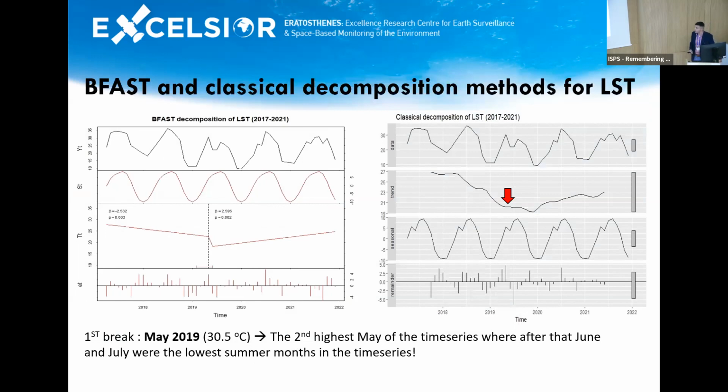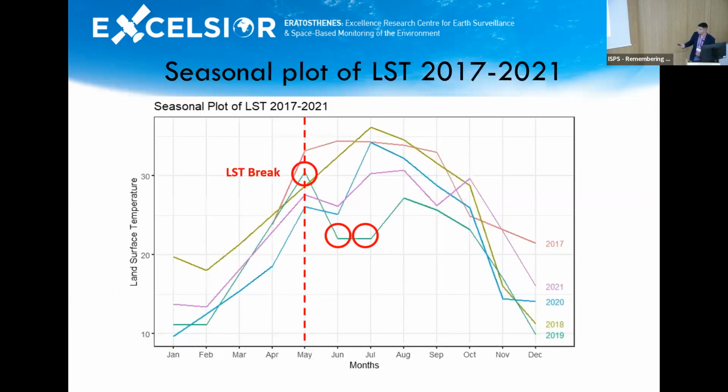Now, we decompose the LST with the BFAST method and the classical decomposition method. One break was detected with BFAST. It goes to May 2019, which was 30.5 Celsius, the second highest May of the time series, where after that June and July were the lowest summer months in the time series, as we can see here in the seasonal plot. The first circle is the LST break, and after that we have a quite significant drop for June and July, which are the lowest summer months in the entire time series.